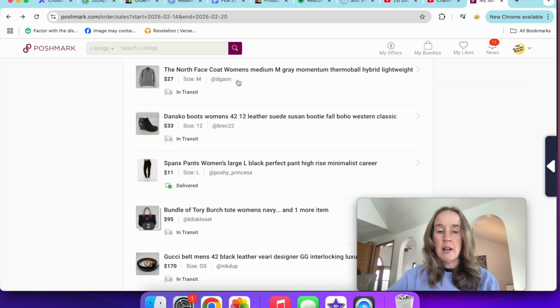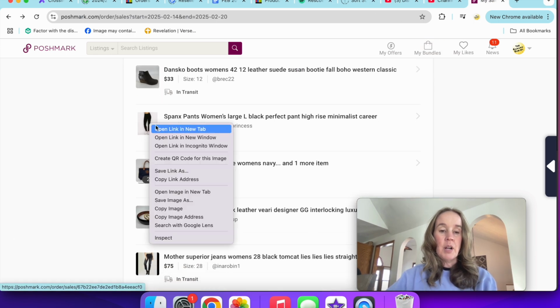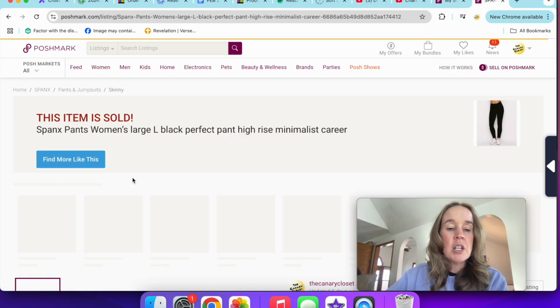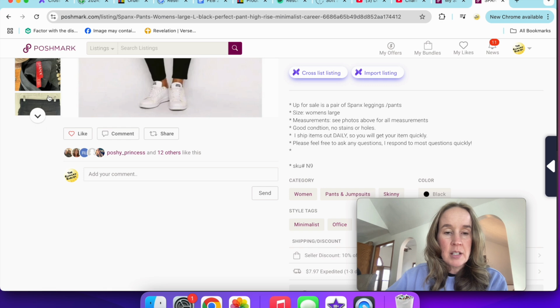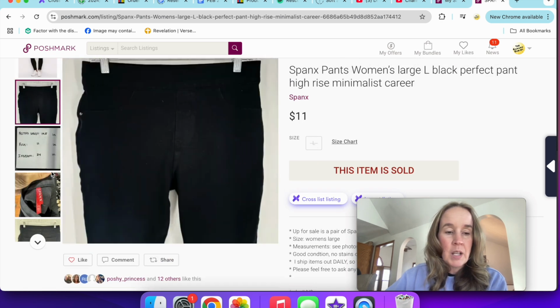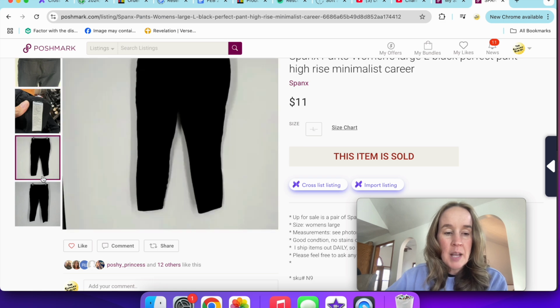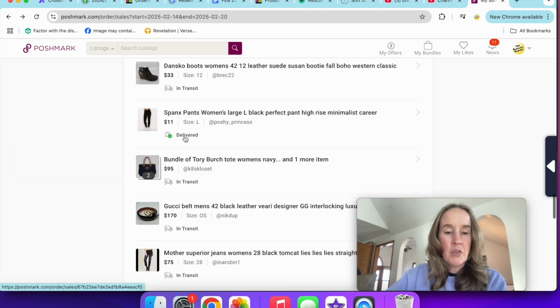Here is an example of some Spanx pants that I wouldn't pick up anymore. These ones are in a size large, sold for $11, but they are just like a black, skinny, pull-on type of pants, so that would be a pass for me now.